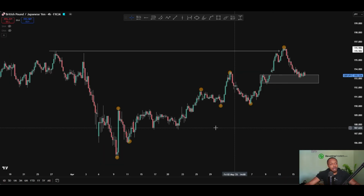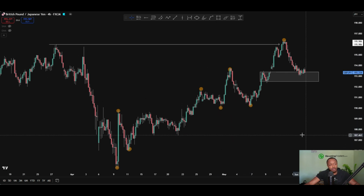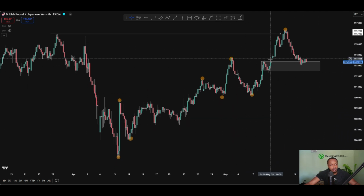Okay, so over to pound yen. Since we did get the break of structure this week, I am no longer looking to sell the pair. I was very bearish on pound yen coming into this week, looking for a bit of a double top there and a push down. However, we had a gap to the upside, price broke above the high and rallied and just broke structure pretty much by Tuesday. Yeah, by Tuesday.